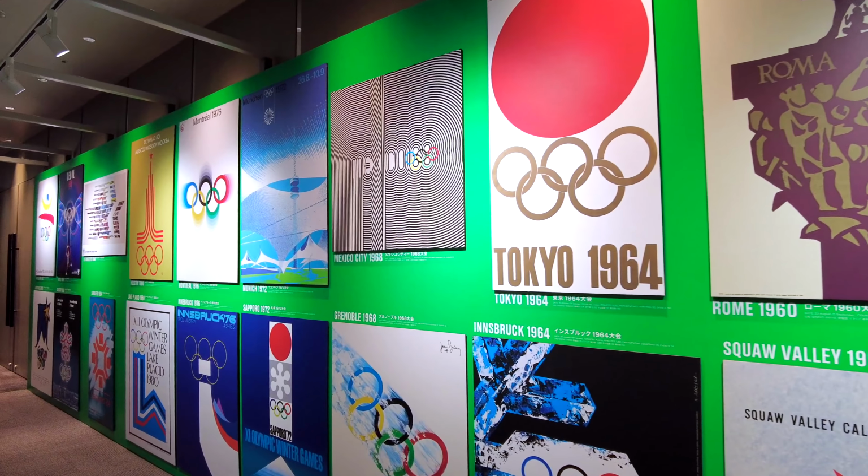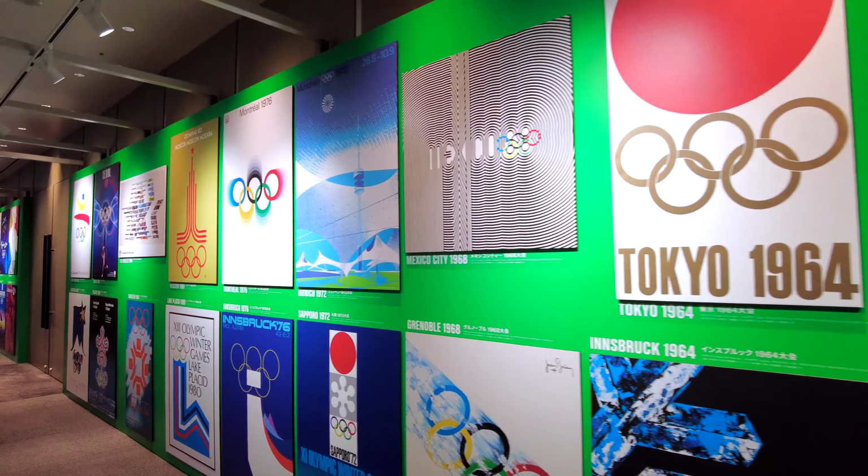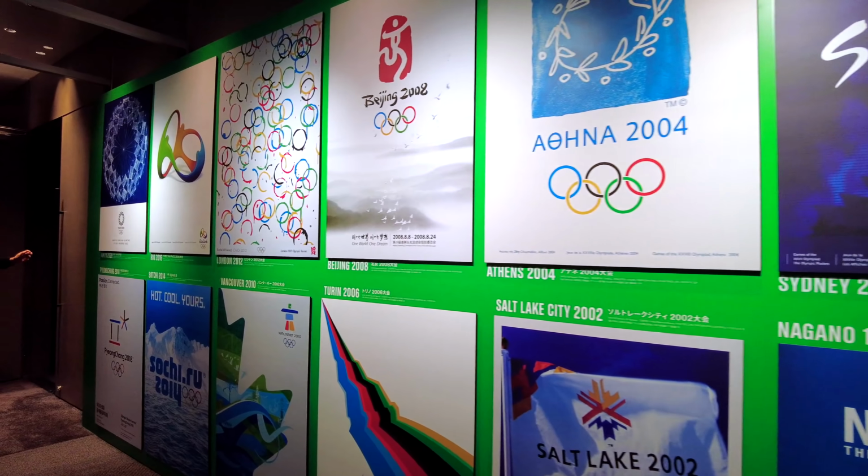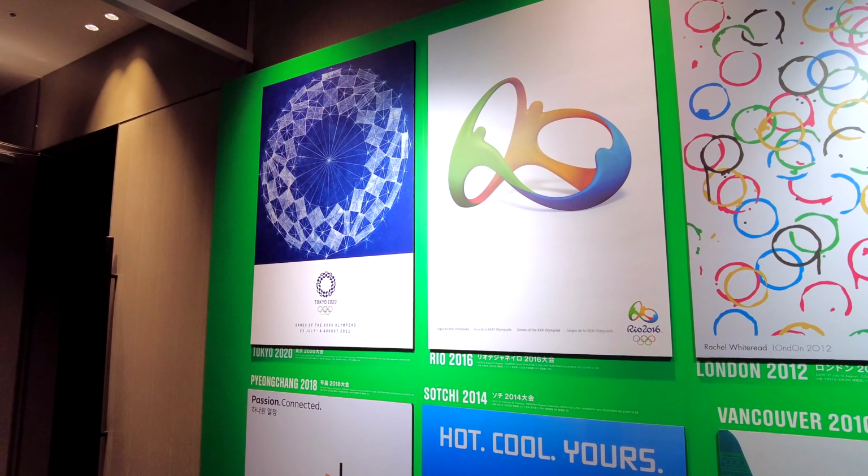As I walk down this hallway, it's just amazing to see how the posters change over time and how the city where the Olympics took place affects the design of these posters.